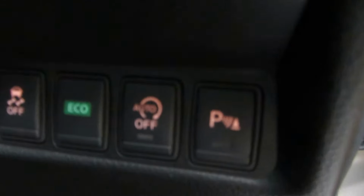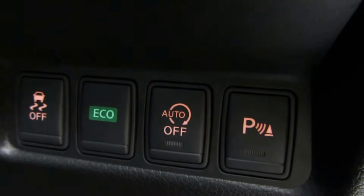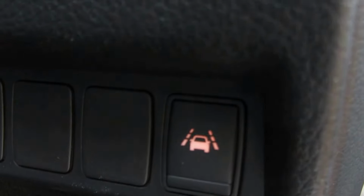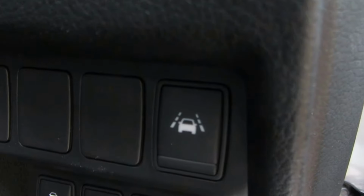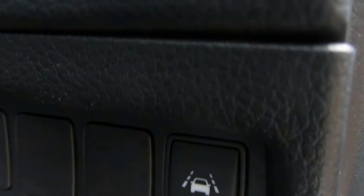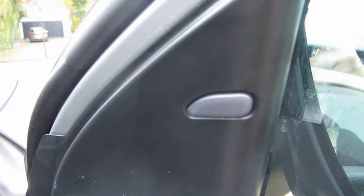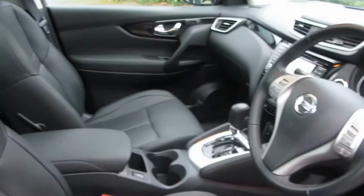Parking sensors can be turned on and off down here, as can the traction control and the automatic start stop. You can also engage the eco mode, and you've got some very nice safety features in this car, including automatic braking and lane departure warnings. That's both a little beep if you press that button if you leave the lane, and you also get little lights showing you up here for blind spots as well, all controlled using the 360 cameras on the car.